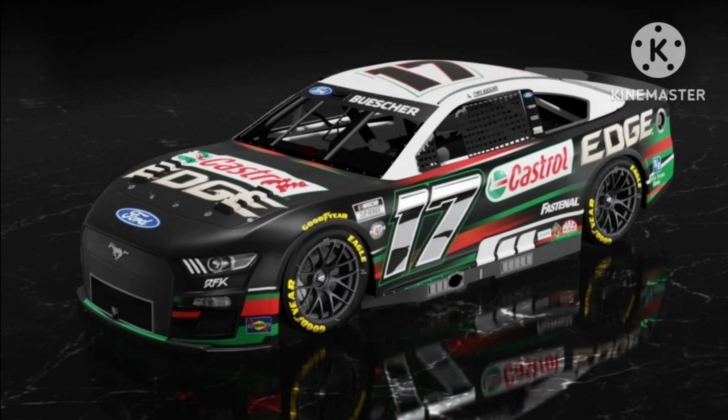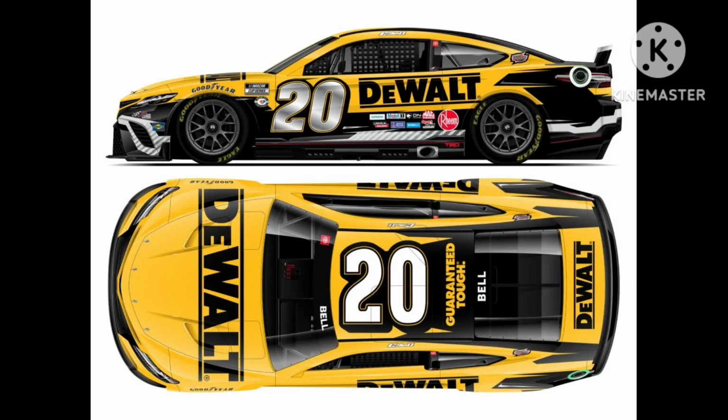Next up, we have Chris Buescher's Castrol Edge paint scheme. This is the same paint scheme that Brad Keselowski is running. So, I'll give it the same rating that I gave Keselowski. 6 out of 10. Next up, we have Christopher Bell's DeWalt paint scheme. I like the design on this one. It's got yellow on the top with black going around the sides. Nice design. 6 out of 10.